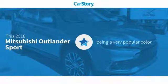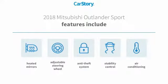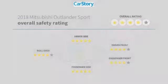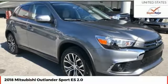Car Story research indicates this vehicle as being a very popular color. Features also include stability control, air conditioning, adjustable steering wheel, anti-theft security system, heated mirrors. With these ratings, you are going to love the 2018 Outlander Sport.